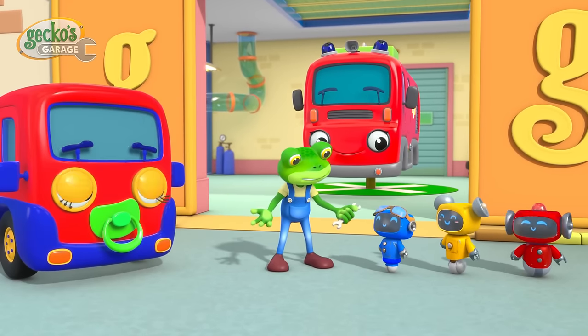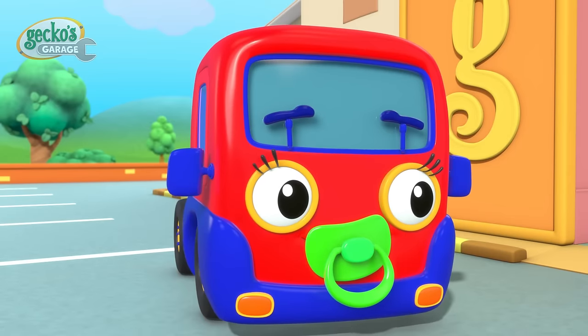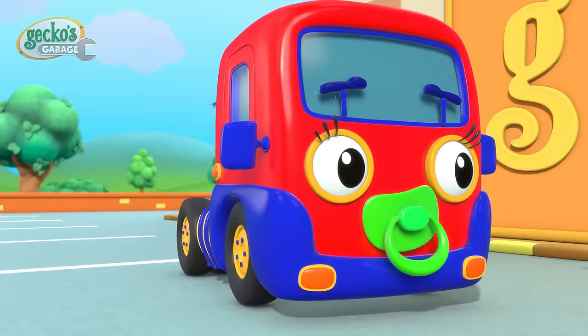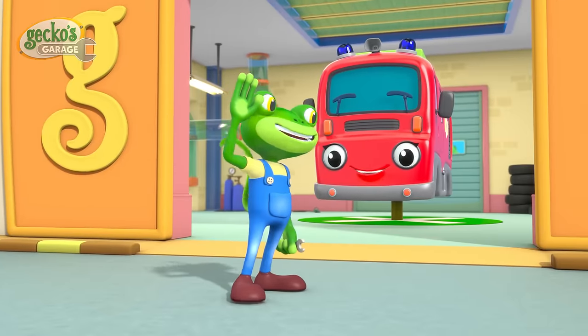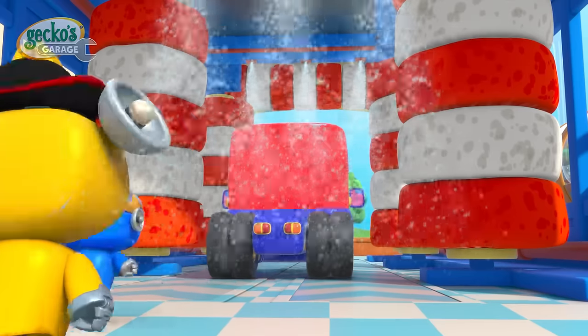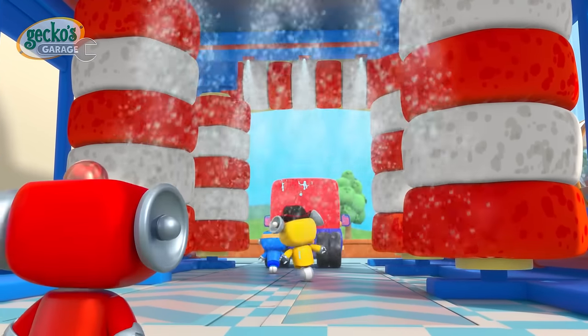Baby Truck's here for a play date with the mechanicals. Woohoo! I'll come play soon. I just need to finish changing Fiona Fire Truck's wheels.